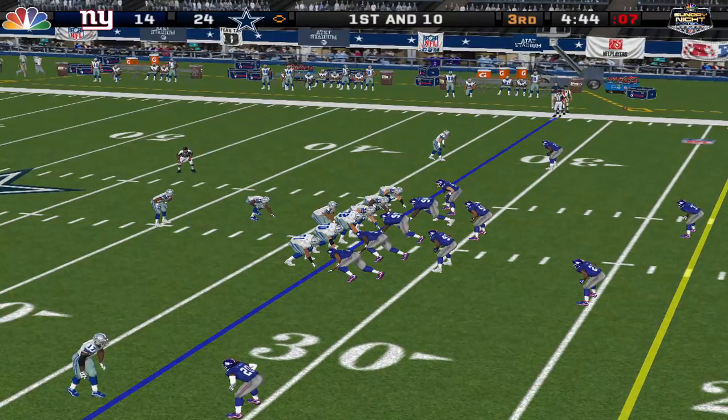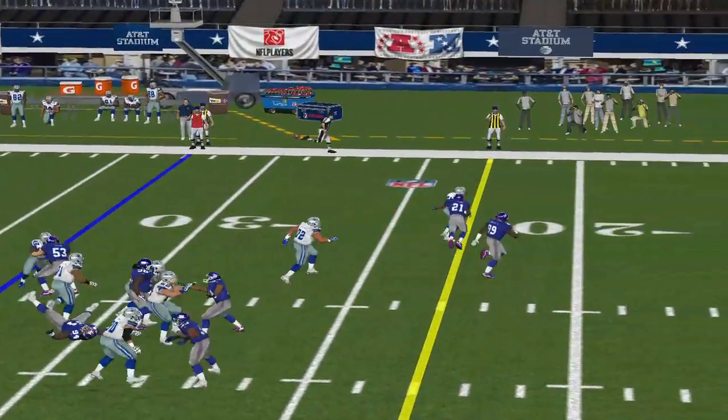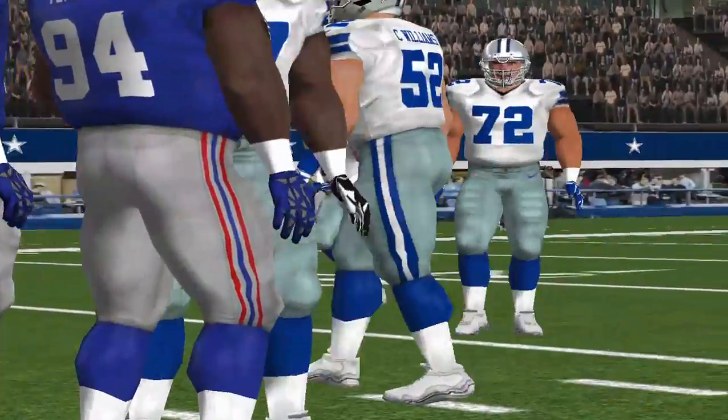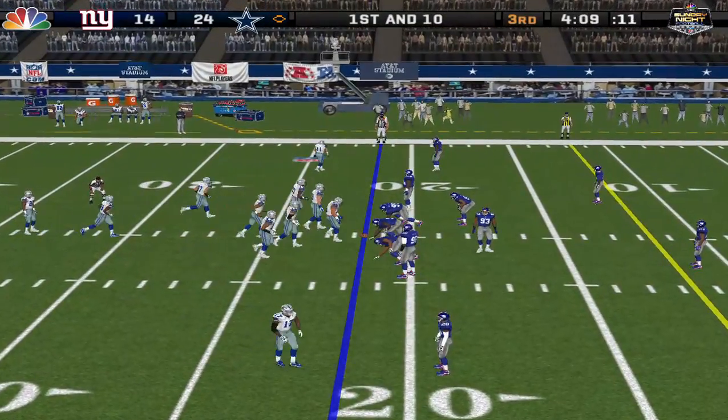New York comes out in a 4-3. Tosses it out to the left. The back breaking free. Collins records the tackle. He's had some nice gains today. He's been very consistent. That last one pushes him past 100 yards.